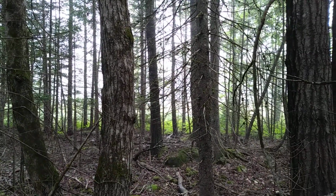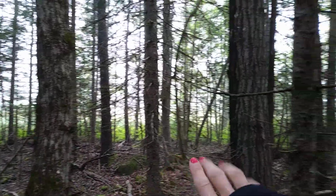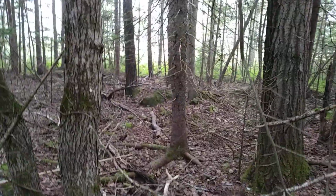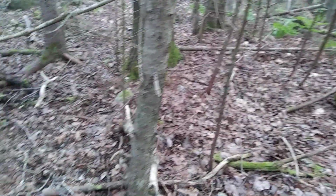Good morning, guys. I am just outside my field. This is my field, my yard, and we are out looking for mushrooms. I just saw a couple chanterelles, and I'm pretty sure we'll see a couple more. We're going to move onward this way.